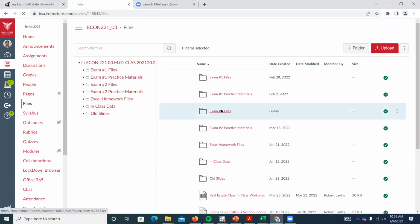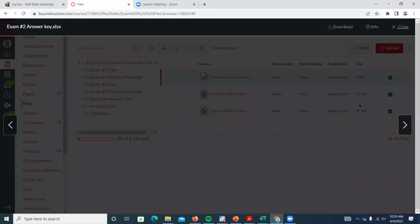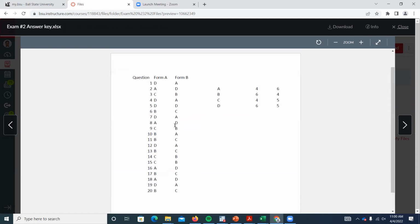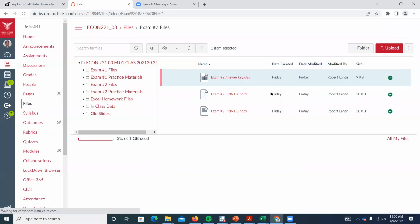under the exam two files. So you can open this up, see whichever form you had, and it tells you what those correct answers are. Because I tried to check a few that I thought were suspicious, to make sure you had the right form written down in your exam, I can double check that for you since I still have all the old exams. That's why I take both of them. But I didn't pick up any for this section, I believe. But if you do have a question, I can double check that for you.